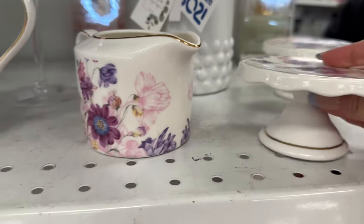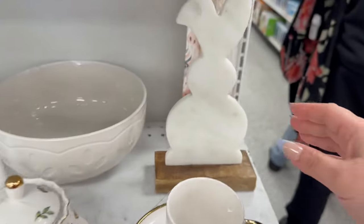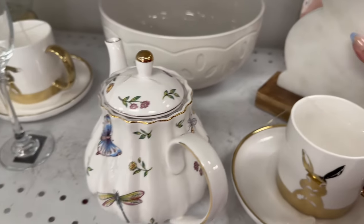They've got these nice little displays. These are actually really beautiful. That's really nice too, that's heavy.